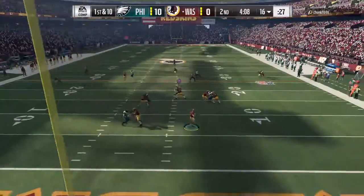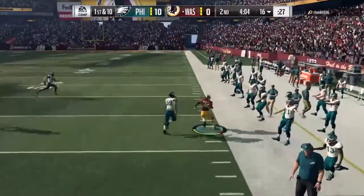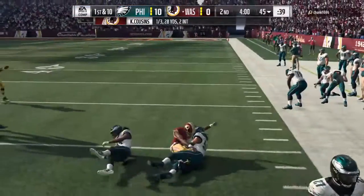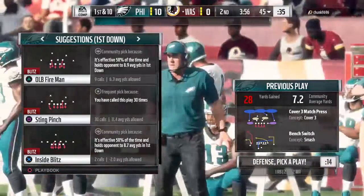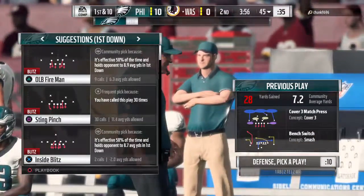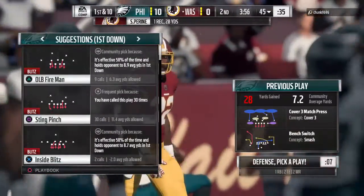Cousins now to throw on first down. He'll drop it off to Pirine, complete, and he's able to get this one up to the 45-yard line. A really good pickup of 28 yards. I know most of the time when the ball's in the air, you're thinking wide receiver, tight end, but running backs can be a big part of any passing offense nowadays.